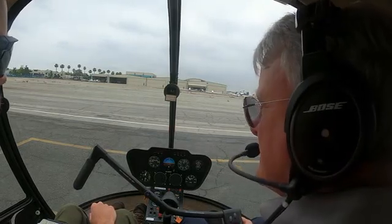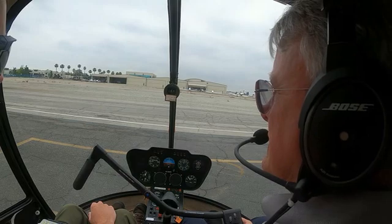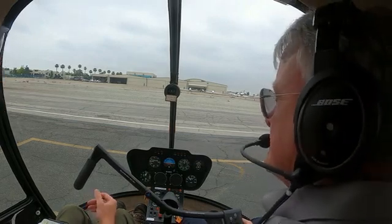Helicopter 6 Alpha, what was your request? South Redondo. South Redondo departure. Helicopter 6 Alpha, departure from the ramp at Redondo, South Redondo is approved. Depart at own risk, Southwest Redondo approved. Helicopter 6 South, but yeah, that's fine.